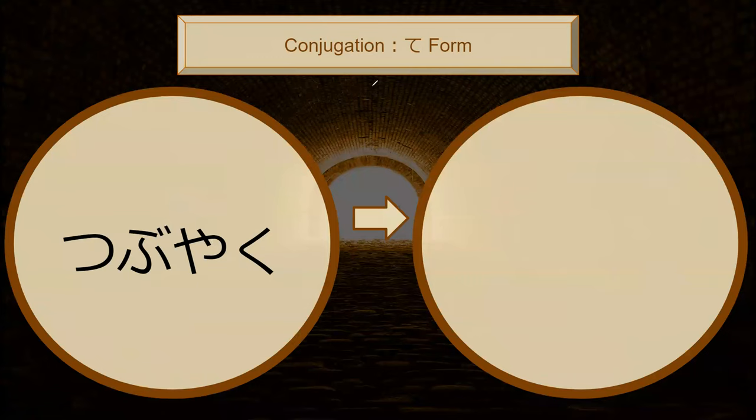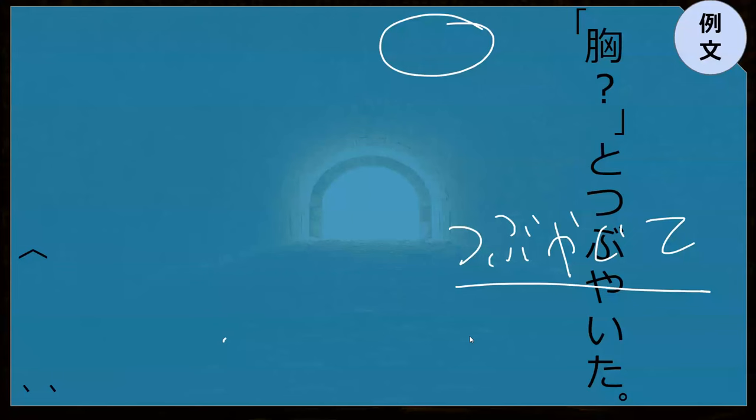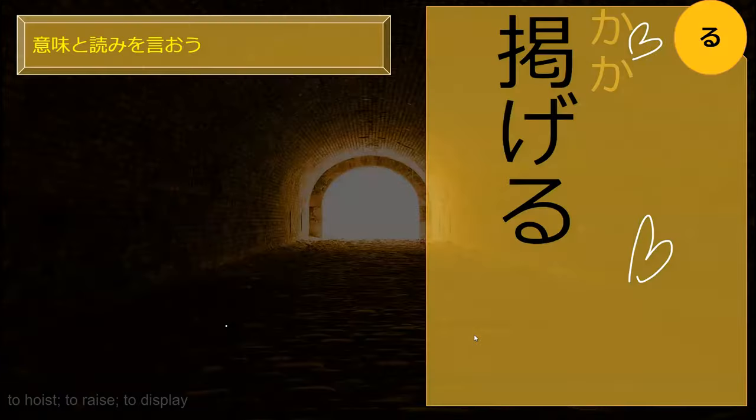Mune. Perfect. What did tsubuyaku mean? Tsubuyaku is to mutter. What's the te form? The te form is tsubuyaite. Perfect. Let's go read the sentence. Mune o tsubuyaita. He muttered chess. Perfect.